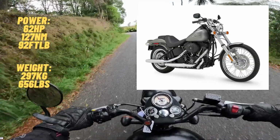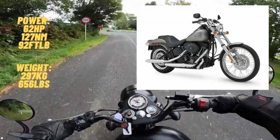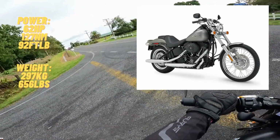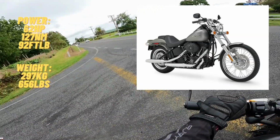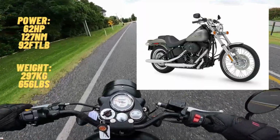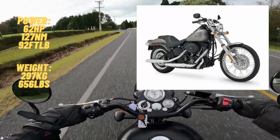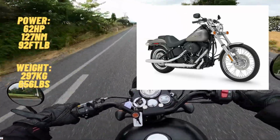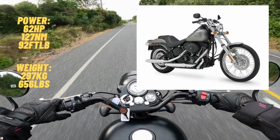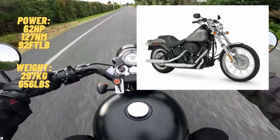So these have a 1584cc V twin, or 96 cubic inches. They make 127 Newton meters of torque, or 92 foot-pounds at 3,000 RPM. So they are all about laying down some fat power to that tar seal. That's just what they're about. They're a massive heavyweight at 297 kilos, or 656 pounds. I think that's dry. But nonetheless, this is a staple Harley Davidson here. It's a very popular one, and also quite a beautiful one. So that's number 6, the Harley Davidson Softail Night Train.